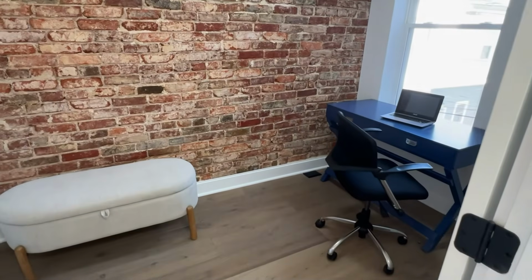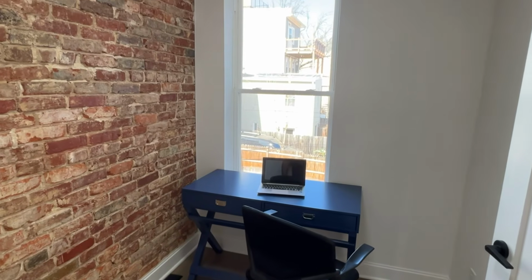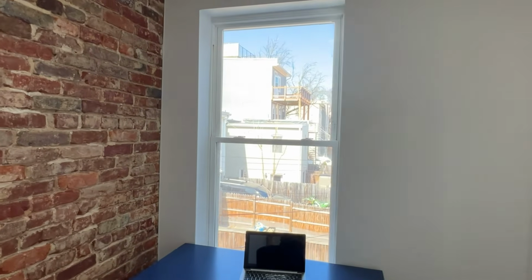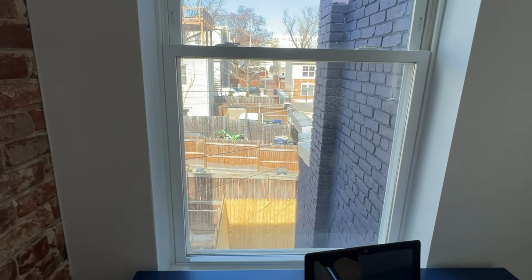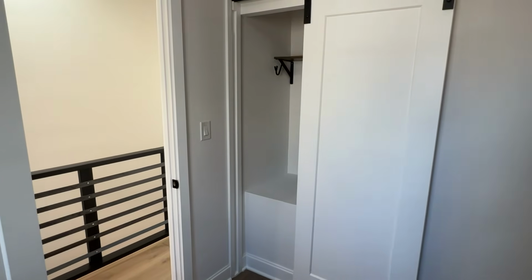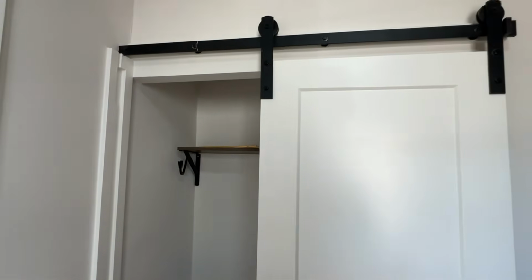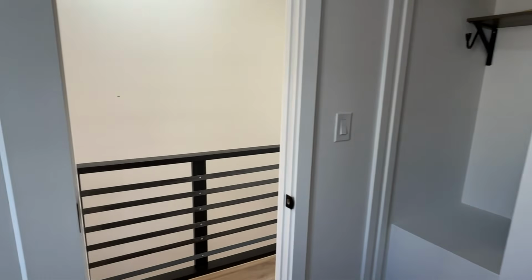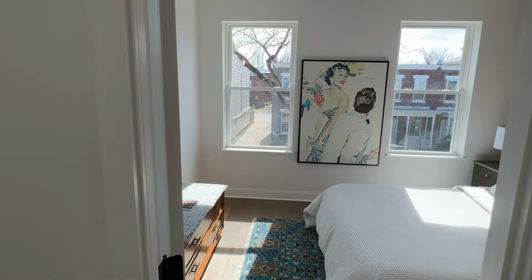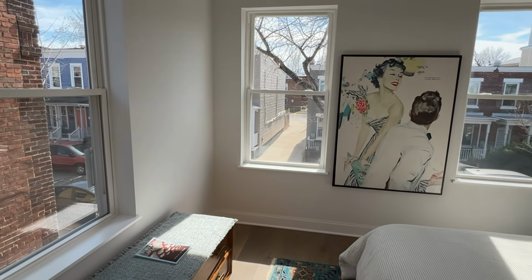And then this would be bedroom number 1. It's set up like an office, but it would meet the legal requirements for a bedroom in DC because it is 70 square feet, I believe. So small bedroom, but still a bedroom. Smaller closet. You got the barn style door. And then this would be the primary suite, and you get plenty of natural light in here. Just walk you around.